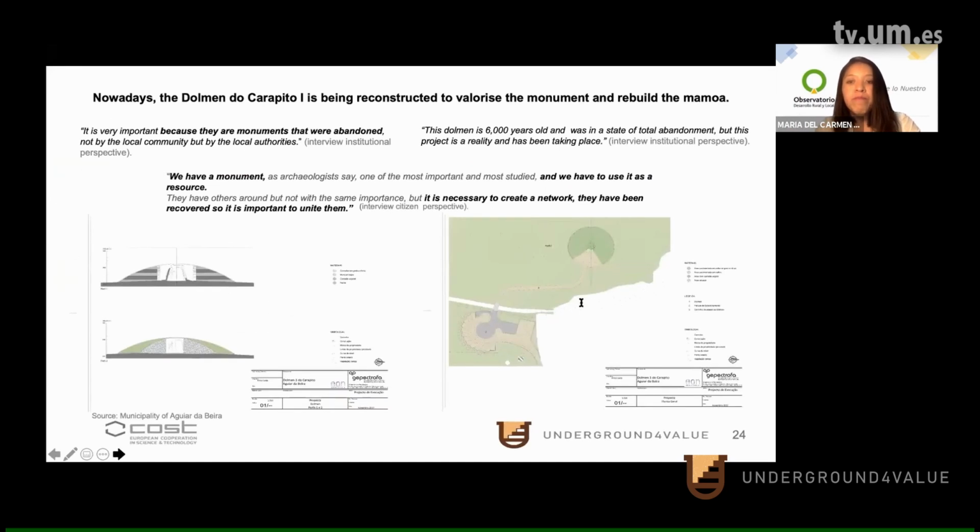Nowadays, the Dolmen de Carapito is being reconstructed to valorize the monument and rebuild the Mamoa. I show this image because it represents the most relevant intervention in the Dolmen de Carapito. It was referred to in every interview and they affirmed that it was the most expected project. However, this project is now in progress, but some parts of the design will not involve the local community.